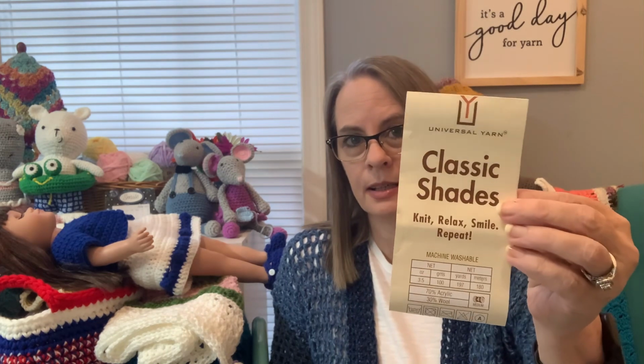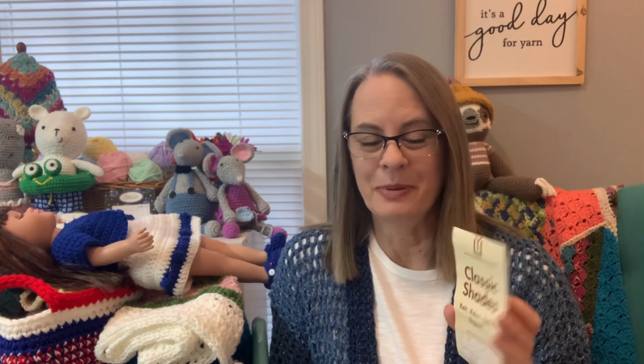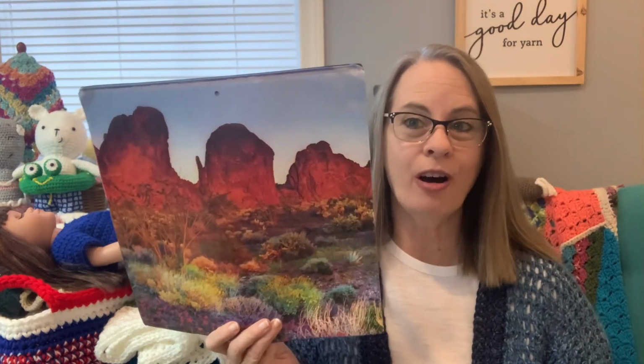But this is Universal Yarn Classic Shades. And it's a nice yarn. I like this. Knit, relax, smile, repeat, it says. And it is machine washable. Yes, machine washable.